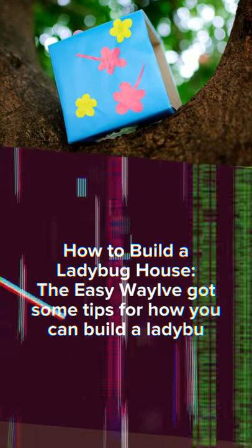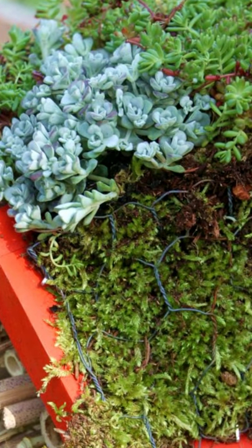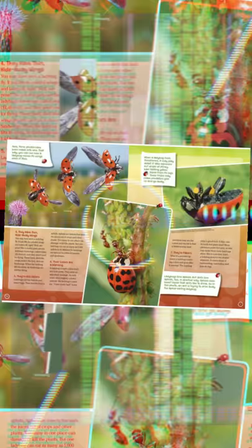How to build a ladybug house, the easy way. I've got some tips for how you can build a ladybug house, but the real fun comes when you have to make it work. Here are the steps I use in my house, and some of my own ideas for how to achieve them. First, I want to tell you about my house.